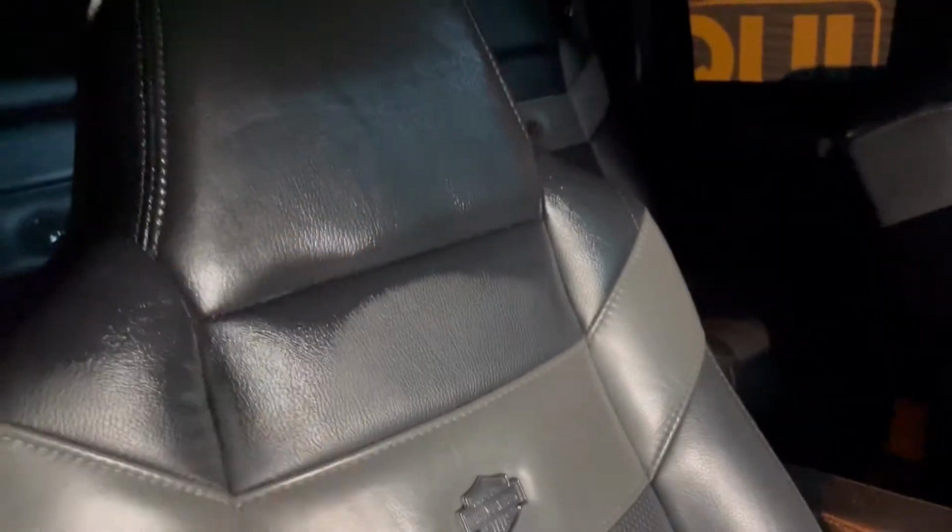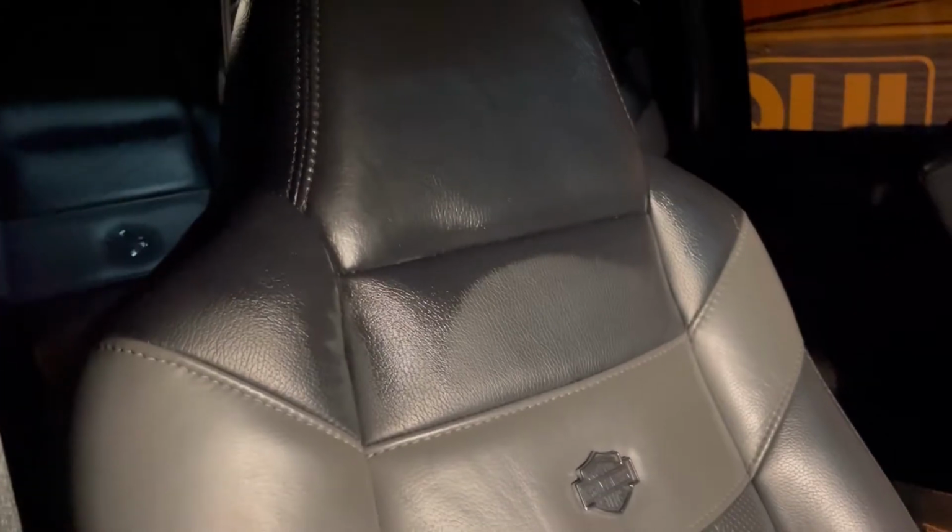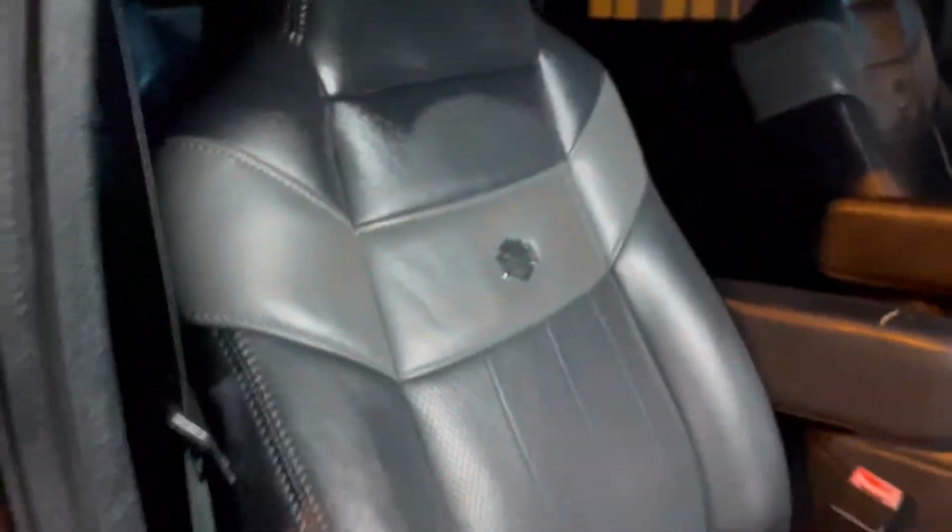Then you're going to let that sit, and I always go over it with a damp cloth and gently wipe over it, not to take it all off, but just to get the majority of the excess off the surface. What we're going to do is do this whole seat.